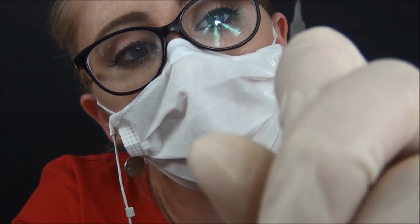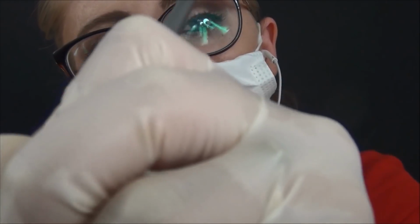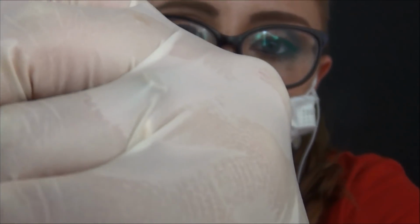Looking good in there. Everything is seeming to be pretty standard. Okay. So, let me cover everything is in sealed bags.